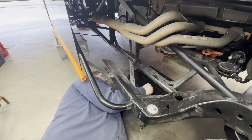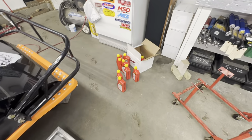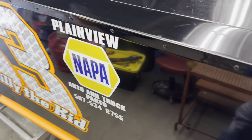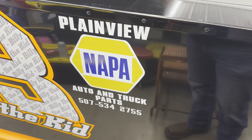Well, we'll drain the oil out of it. Get 8 quarts of good old Schaefer's in it. Schaefer is provided by Plainview Napa. Thank you very much, sir.